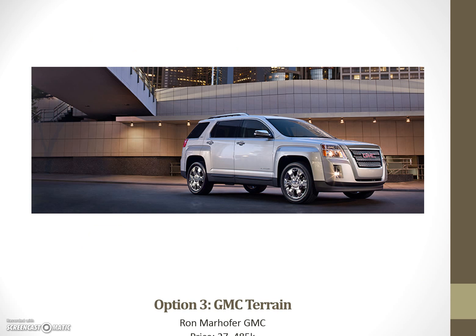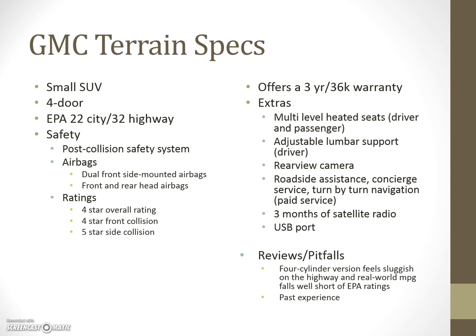And lastly, the GMC Terrain. And that again is local here. It's a price point of $27,485. Meets all the criteria of being a small SUV, 4 doors, safety, post-collision safety system, which I'm assuming is kind of like an OnStar system. 4-star overall rating, 4-star front collision, 5-star side. Same kind of warranty. Multi-level heated seats, adjustable lumbar support, a rear view camera. It's got roadside assistance. Again, I'm thinking that that's some type of OnStar system.